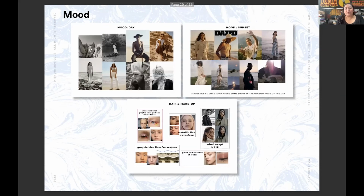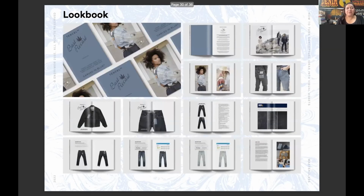And then this is a mood board, basically just setting a tone so everyone knows what we're hoping for the day, because you never know with weather. And we were hoping to get a few shots in the golden hour by the sea, which would be nice. And then hair and makeup you need to think about too. And I tried to relate it back to the sea and waves and that Gen Z kind of look as well.